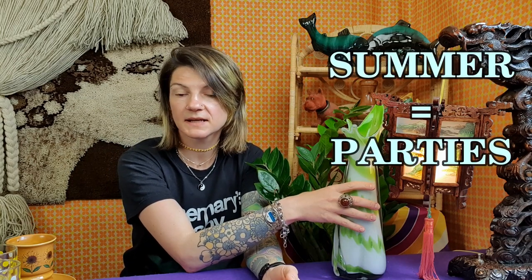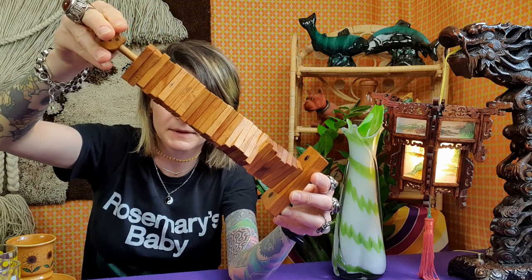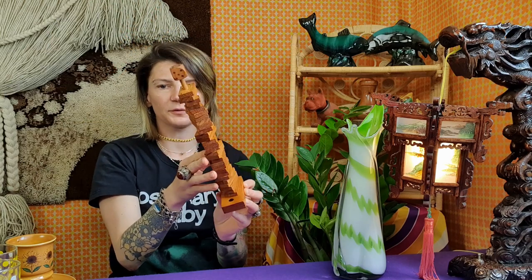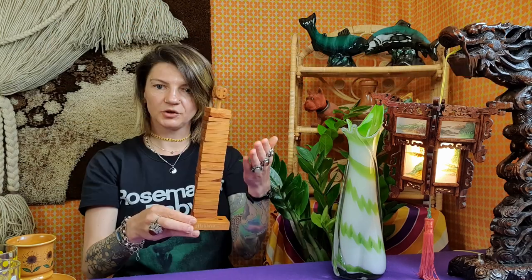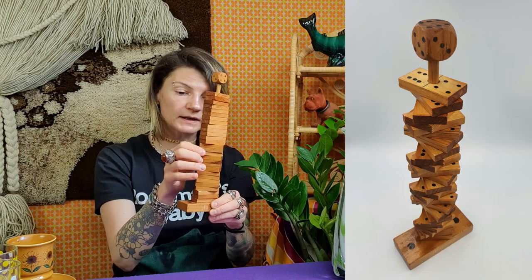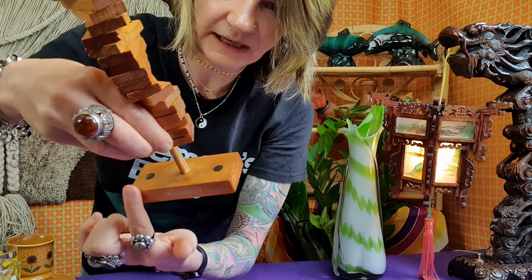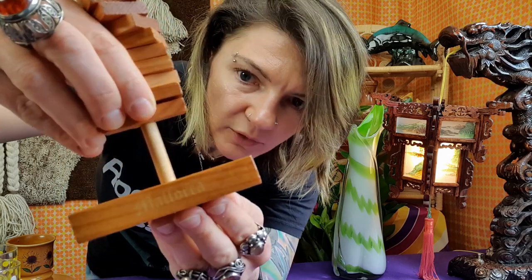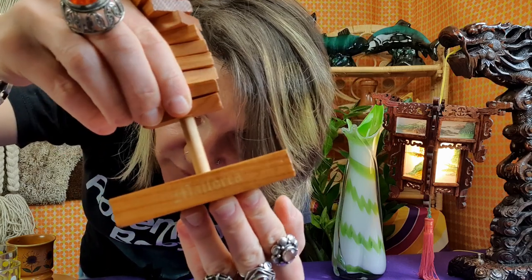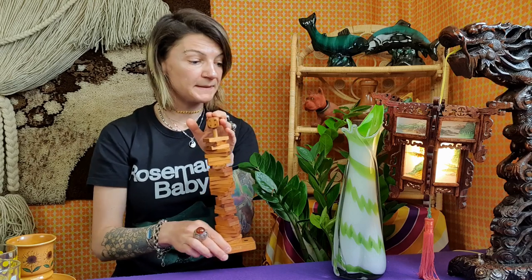Summer, parties, friends, games. If you want to entertain your friends, why not do it with an old school domino game? This is a full set of dominoes with a dice. You can display it like this, or be more creative and make a little swirl. Pieces are in very good condition, wooden. The stand itself looks like one big piece of domino. And if you look closely, it has a very faded Mallorca sign. Very creative sculptural gaming piece.